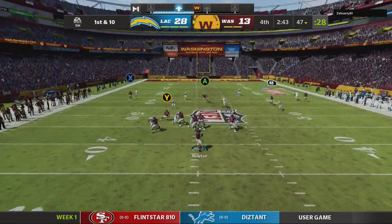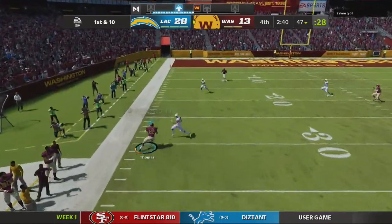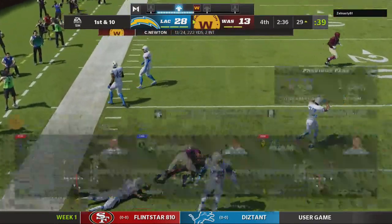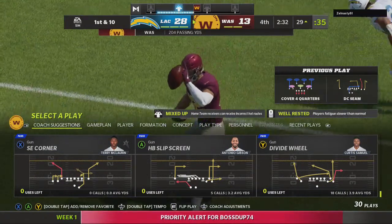Now it's Newton. Room to run inside the 40. And down to the 29-yard line. That one goes for 24 yards.